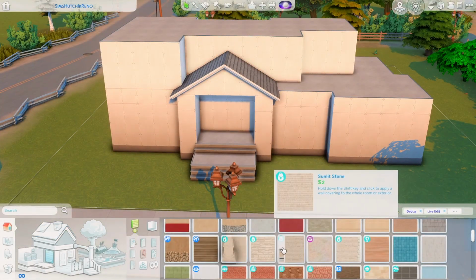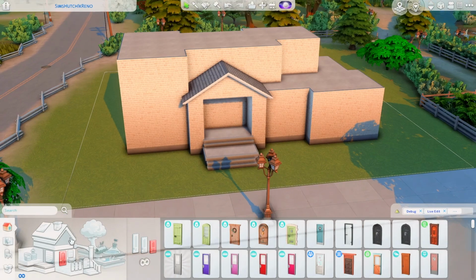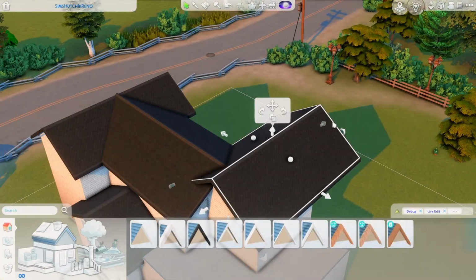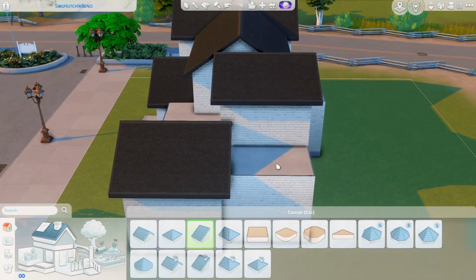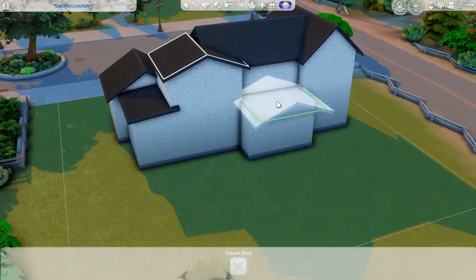So this house has 4 bedrooms and 2 bathrooms, and you could fit up to 5 or 6 Sims here. Just depends what you like to do with the bedrooms. You could keep them as they are, or you could fit more beds in them. But I did a parents' room, a room for twin girls, a teens room, and then another room for another child Sim. And I'll talk about the bedrooms more as we get to them.